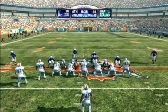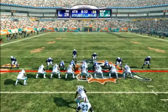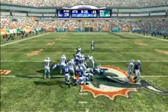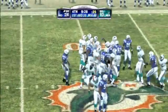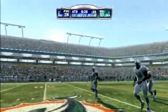Pretty good looking play that time. Able to get it close to the first down, which brings up a good fourth down decision. I think they'll go for it here. And they will not get the first down. They'll take over at the 49-yard line.